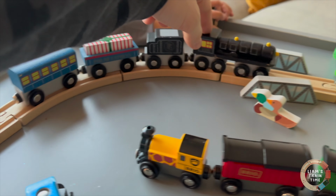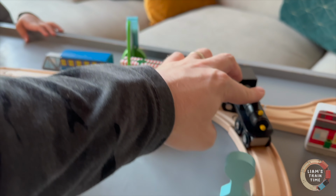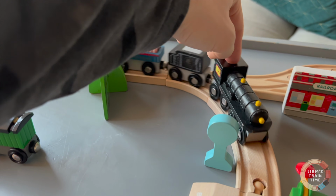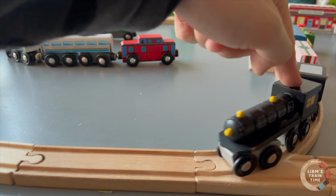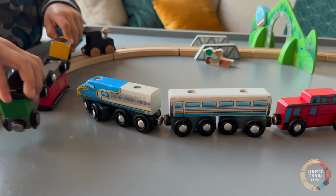Excuse me, Conway. I'm going Conway through. Let's go this way. Oh, I'm stuck. So he has two of those. That's cool. Those wheels. Let's get on the track. Okay, who else we have?